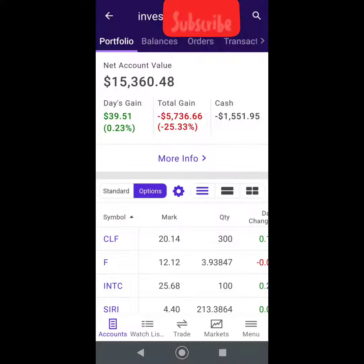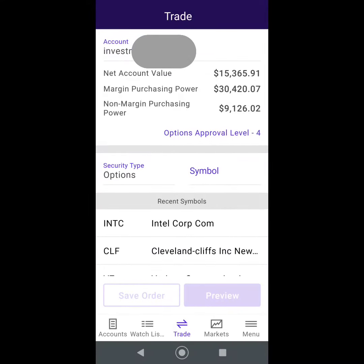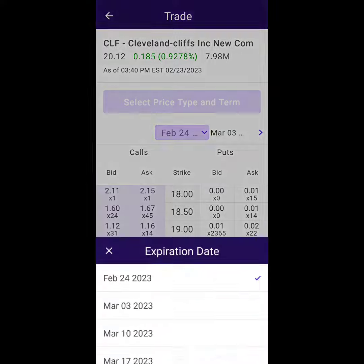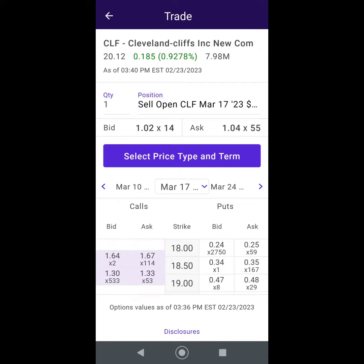So what we're going to do today is we're going to trade options on Cleveland Cliffs. If you guys have been following me for a while, I like Cleveland Cliffs a lot. And it looks like we're getting some good premium here at 20 bucks. So I want to sell that.